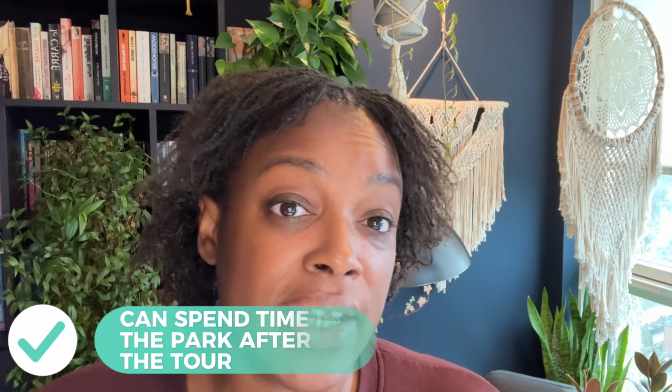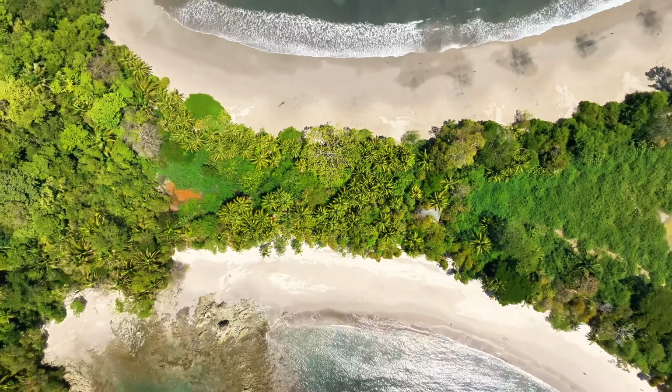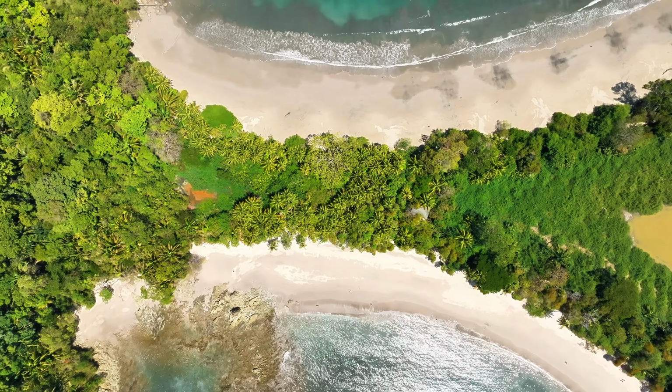Of course, once you've finished your guided tour, you can then head to the beach and just go and hang out on the beach for the rest of the day. And you can also spend some time exploring the park again, on your own. So just because you book onto a guided tour doesn't mean that you go on the guided tour and then you have to leave the park. You're more than welcome to stay in the park when you're finished, and then you can do your own thing.